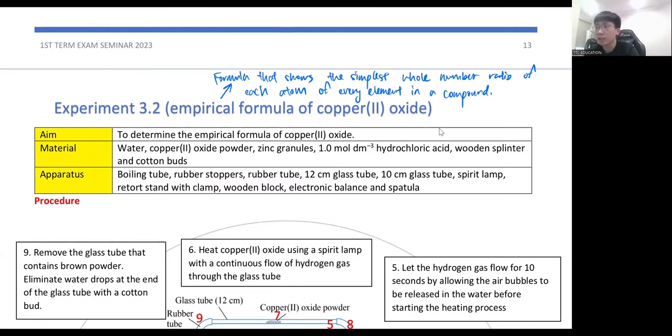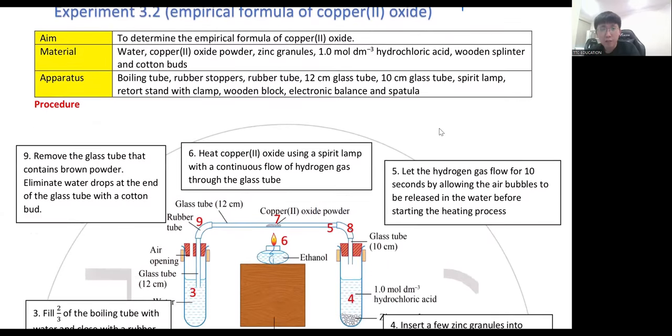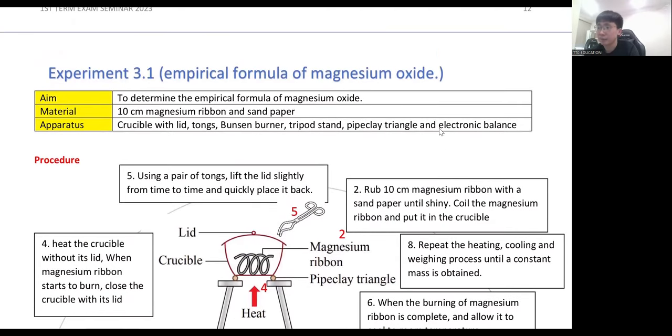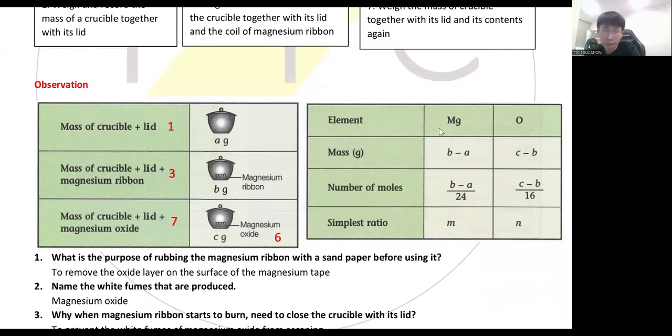So what happened here is, after the definition, then you can go for the understanding idea. In this case, after we know the definition, we're supposed to find the mass of magnesium and oxygen separately. So how do we get the mass of magnesium only and the mass of oxygen only? After we put the magnesium ribbon in, we measure again. That's the mass after putting in the magnesium ribbon. Then you heat until the reaction is complete, then you have magnesium oxide.